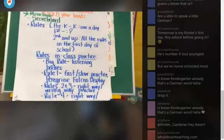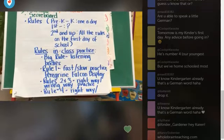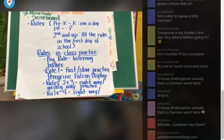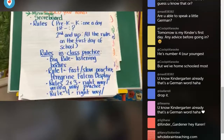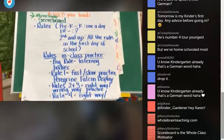So for our rules, in pre-K up to kindergarten, we're going to do 1 rule a day. First grade teachers out there, I'm going to tell you, it's up to you. I've taught second grade and up, and when I taught second grade and the grade levels above, I taught all the rules on the first day of school. So I've taught kinder, I've taught second, I've taught third. I've never done first grade.